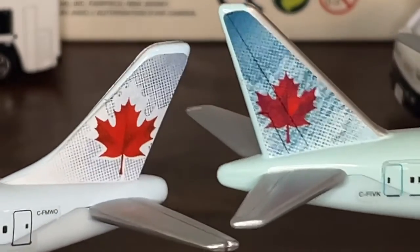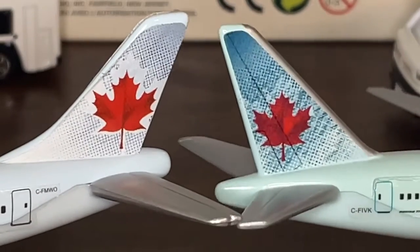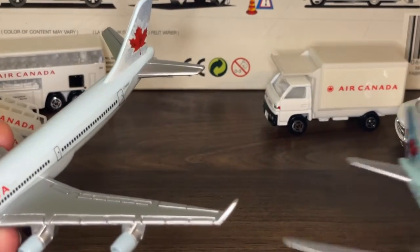The comparison between the A340 and the 777 is definitely a lot different. The 777 has a lot more detail than the A340, and you can also tell the color difference between the A340 and the 777.